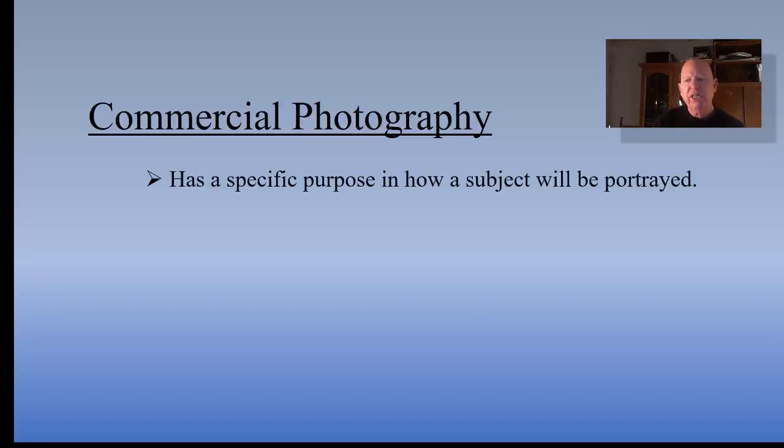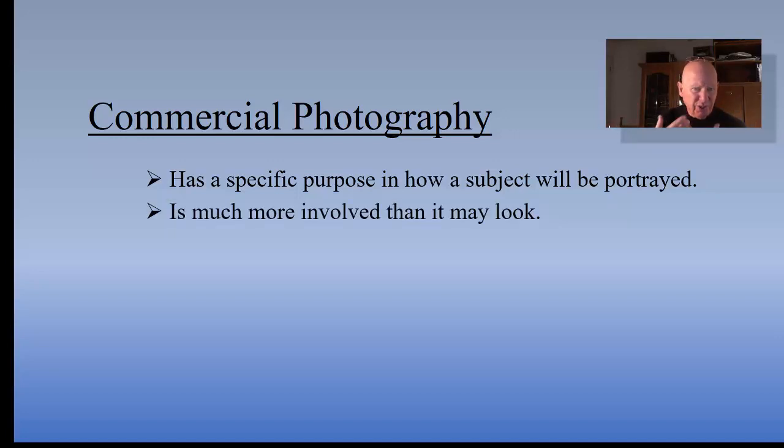You have a specific purpose for how a subject will be portrayed. In other words, you've got a certain idea, and you collaborate on the idea. You may start with a blank palette and actually build a photograph, much like an artist that I've talked about before will do, and then create the light, the mood, and the texture to get the right behavior from the viewer that you are looking for. Commercial photography is always much more involved than it would look. While we may pass it off and say, oh, that's a nice picture, you don't realize it may have taken days for the photographer and his team to capture that effect.